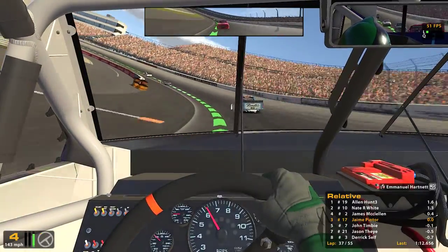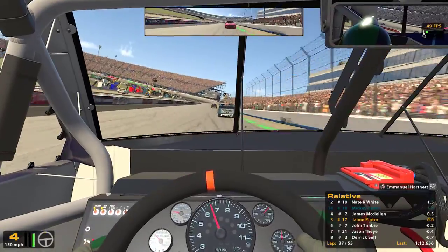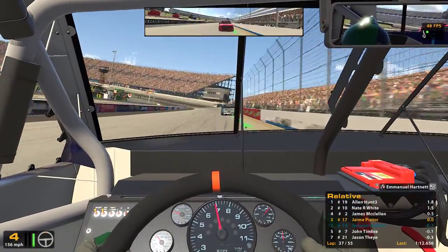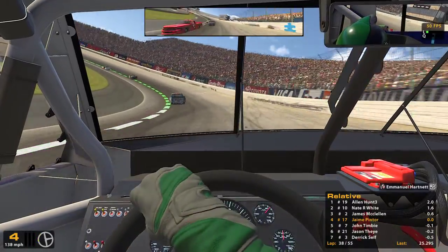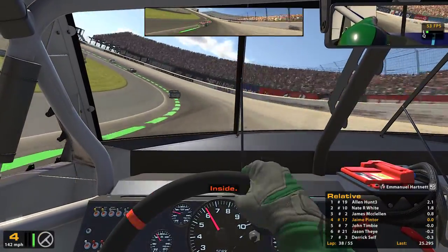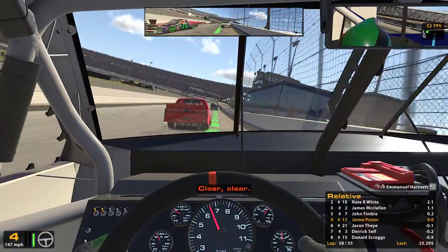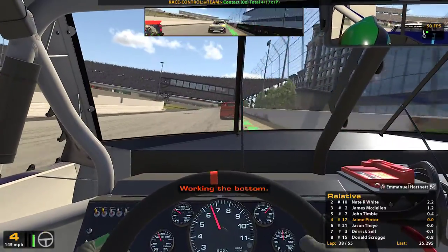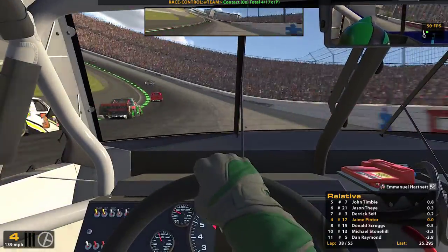Seven, one back seven. One back is the seven truck here. There we go, inside, he's going to try to come inside of you. Clear, clear, clear, inside, inside. Mid, or clear, clear, clear. There we go, on the wall, careful, hold it, hold it, careful. Got it. Clear, three.